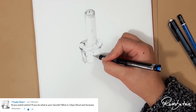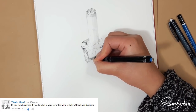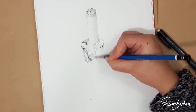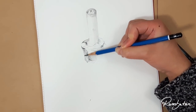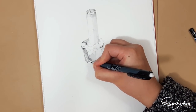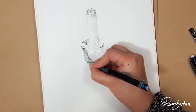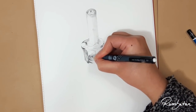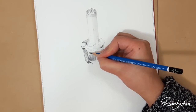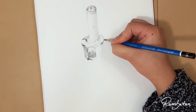Yuki-chan asks, do you watch anime? If you do, what's your favorite? Mine is Tokyo Ghoul and Durarara. I do watch anime, but really not as often as I used to when I was younger. Besides all the Ghibli movies, I really love Samurai Champloo, which is my total favorite, and I also love Chibi Maruko-chan and Detective Conan and Tokyo Godfathers and a lot more, but I just forget what else I love. Yeah, but these are my all-time favorites.